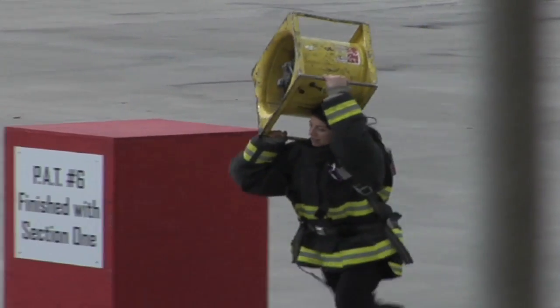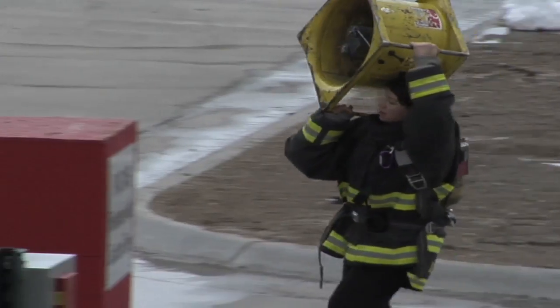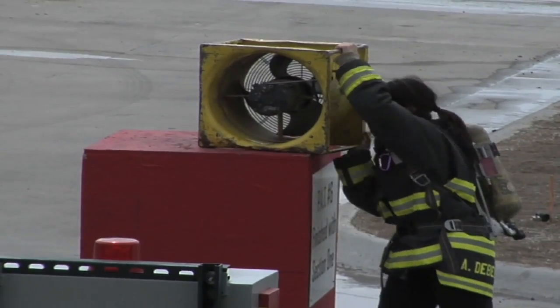As I round the box and I'm making my way towards the end of section 1, I'm feeling really fatigued, and it's all I can do to hold on to that fan and make sure that I don't drop it as I bring it into the very end and place it on the box.